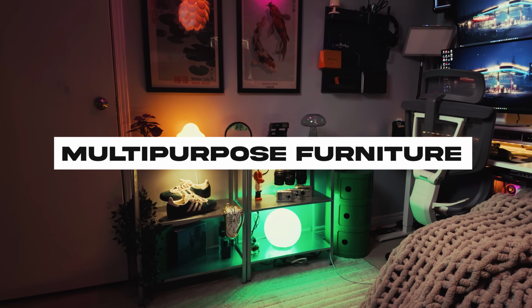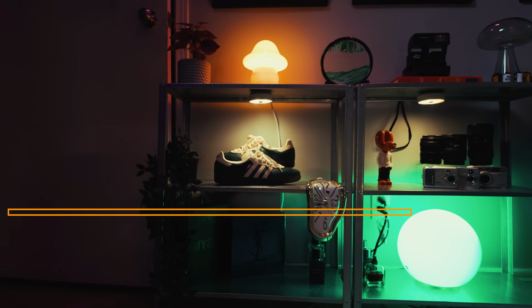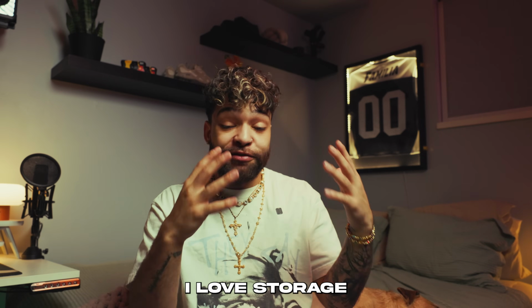Now next up, I'm talking multifunctional furniture, and this is honestly a must when you're working with limited space. Instead of just buying things based off how they look, think before you purchase and ask yourself, what else can this do for me? To start with some of my personal favorites, I love storage ottomans.